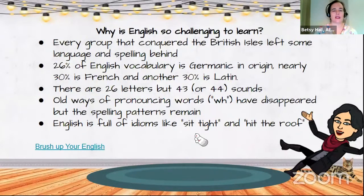Another thing about English, it's full of idioms. Expressions like sit tight or hit the roof. If you tell a child to sit tight and they know what sit means and they know what tight means, how does that make sense, right? So English is full of that.